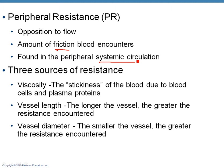Okay? There's three sources of this friction, and I use the 3 V's: viscosity, vessel length, and vessel diameter. The viscosity is the stickiness, or how thick the blood is. Think about if you had a hose that you put chocolate pudding in versus water. One of them is more thick than the other. The pudding is really thick. It's going to put in a lot of force, okay? It's really sticky. The vessel length, how long the vessel is.